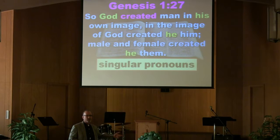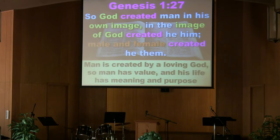So man is created by a loving God, so man has value. You know you have value. Somebody loves you. That means you're very valuable. This somebody who loves you died for you, so do you have extreme value if this person died for you? You just don't realize how valuable you are to somebody in this universe. That means life has meaning. Does life have meaning? According to Scripture, it does. Your life has meaning. Your life has purpose. Yes.